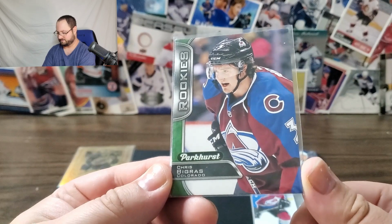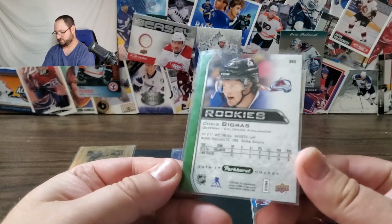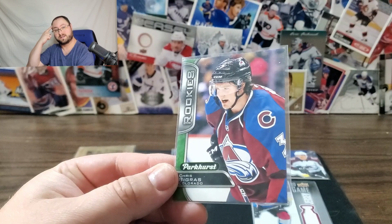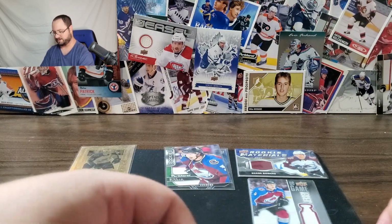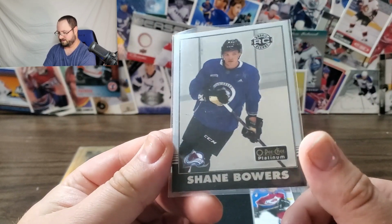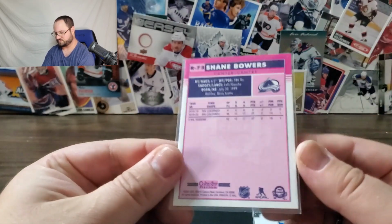Parkhurst rookie. I really should find out what number or numbers I'm missing for the rookies, so that way when I get them like this, if I have them memorized in my head, I'll know exactly where to put them. So for now, until I check the checklist, it's just going to go right there. Next up, we've got, whoa, look at that, another one of the Mr. Shane here, Peachy Platinum. This is the retro rookie.